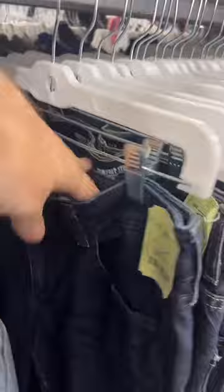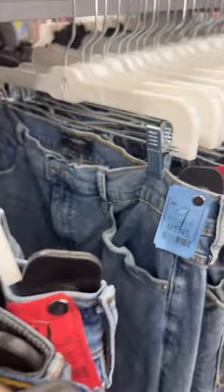Heel flare. What brand is it, though? Oh, these are J. Crew. J. Crew jeans. Man, a lot of these are falling off the hooks. There we go. Yeah, I don't wash items unless they have stains or bad smells.